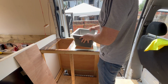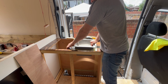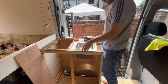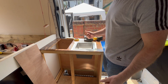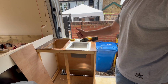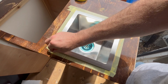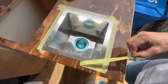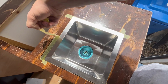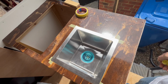Attempt number 2. Obviously she'll need sealing, but look how cool that sink is, man. Great success. Fine. Peel and reveal. Obviously I've still got one layer underneath it, but looking good.